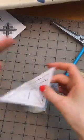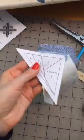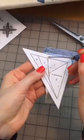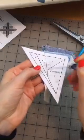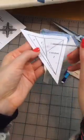So we are going to stitch from the seam through the seam allowance again and along this line, but again we're going to stop right here before we get to number 4 here.